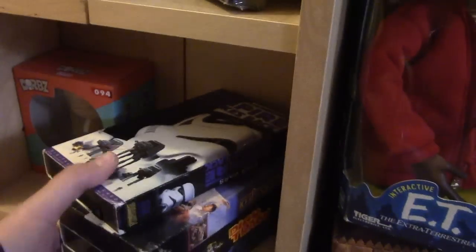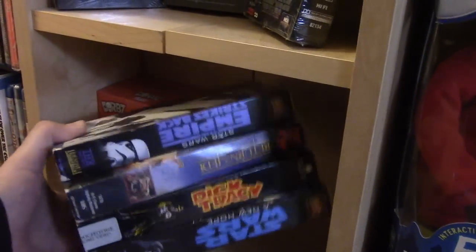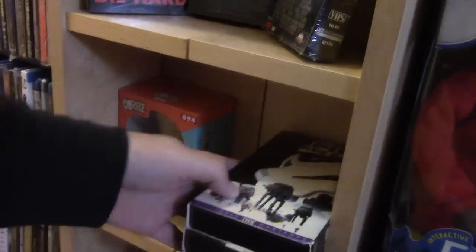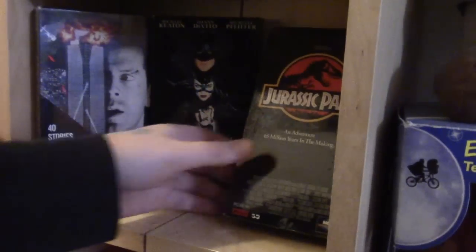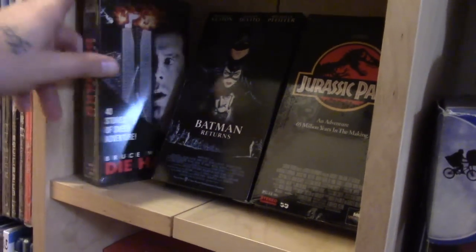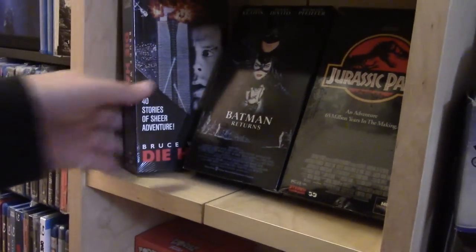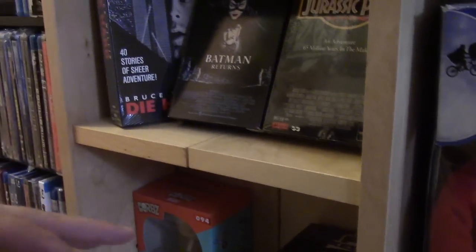Here's some VHSs because I watched the original Star Wars on a VCR because I hate the changes they made in Star Wars for the most part. Here's some other VHSs. Some of these are brand new, not even opened. Found them at like a thrift shop for like 50 cents or a quarter, and I didn't have the heart to walk past them. That plus I have a video I want to do about VHS tapes, so I needed a couple for the video, and that video is coming this year, but it's a pretty detailed video and it's specific.